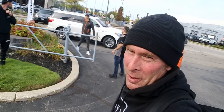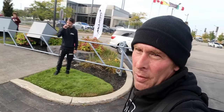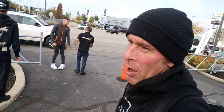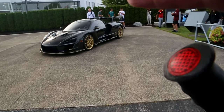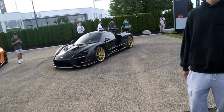It's early morning, but I've made it to the Pfaff open house, which is the last major event of the year. There's four P1s here. It's also the release of the W1, and I'm trying to talk over this. We've actually seen this in the wild several times, the P15 Senna. Then we'll go inside and check out the four P1s and what else is coming.